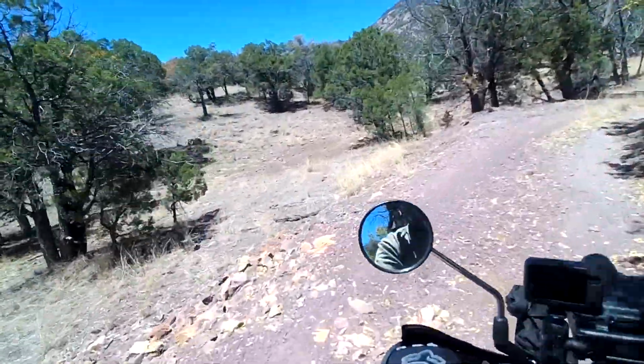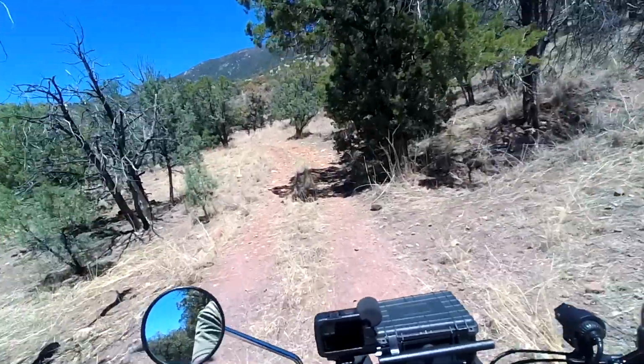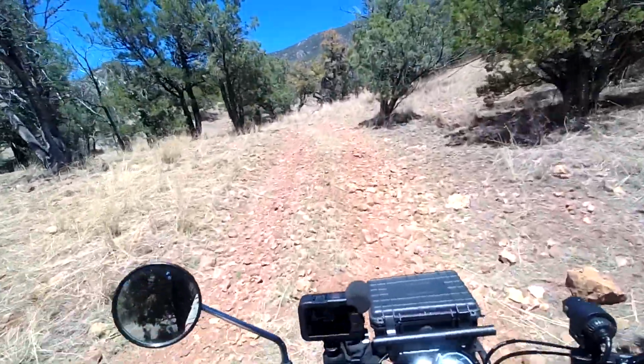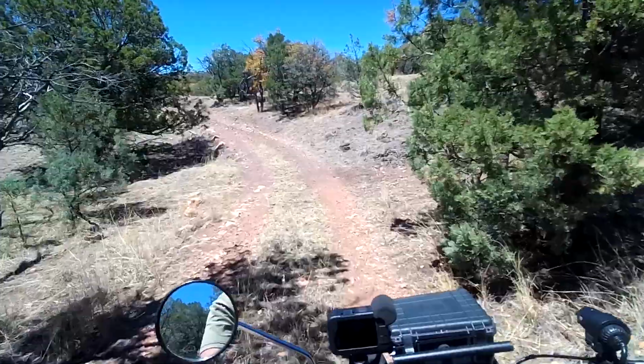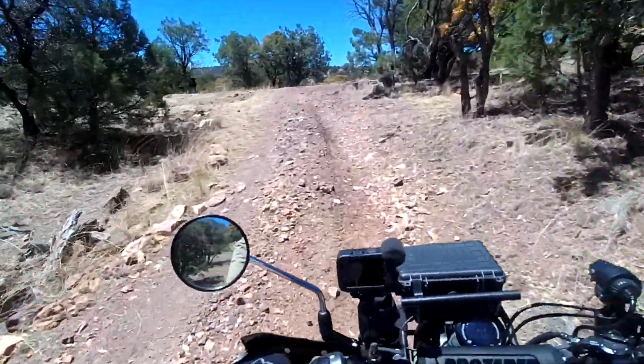That's why I like exploring these ones, especially the ones that look like they haven't been traveled a lot. People turn around because it gets too rough or something, or they show on the map that they don't go nowhere. A lot of times that's the best ones to go look at, check out.